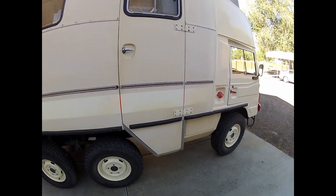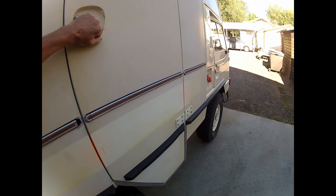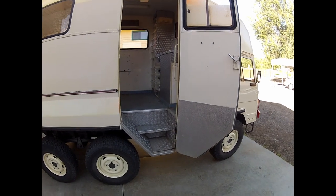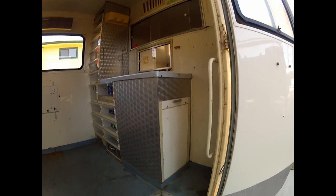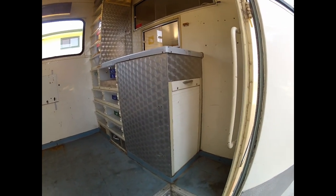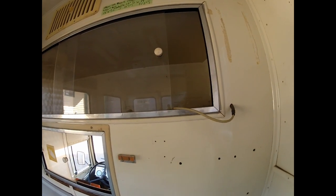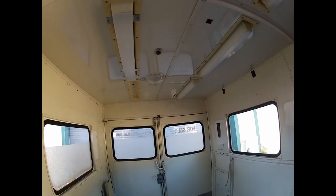So again, side entry door, which is very nice to have, so you can build bunk beds, etc. in the back, and a really nice step. Here's some cosmetic corrosion. The underneath has been completely fixed on that section. Here's the cabinet with a sink, etc. Here's the window, and you have an overhead compartment above the cab. It also has ventilation, ceiling lights. Those were operational. All the wiring is pre-wired, and then you could do whatever works best.